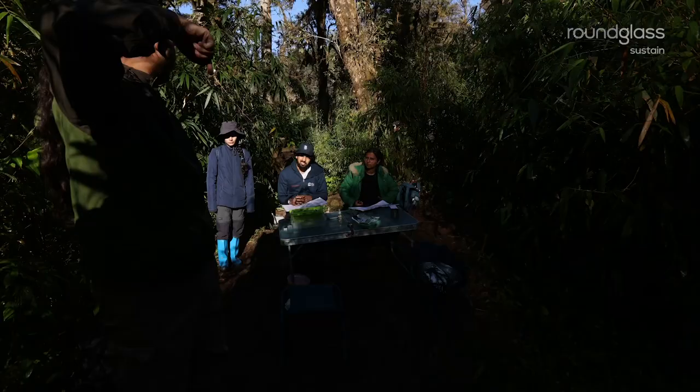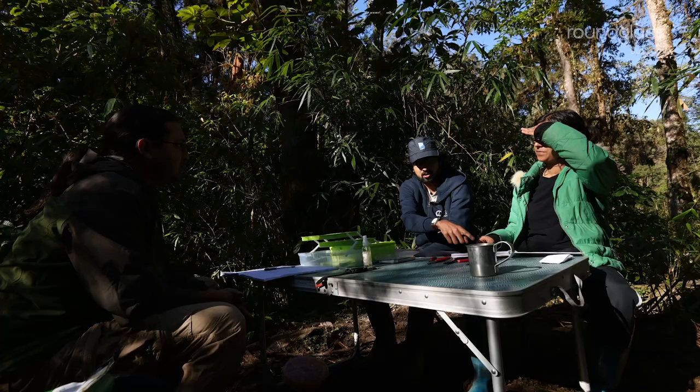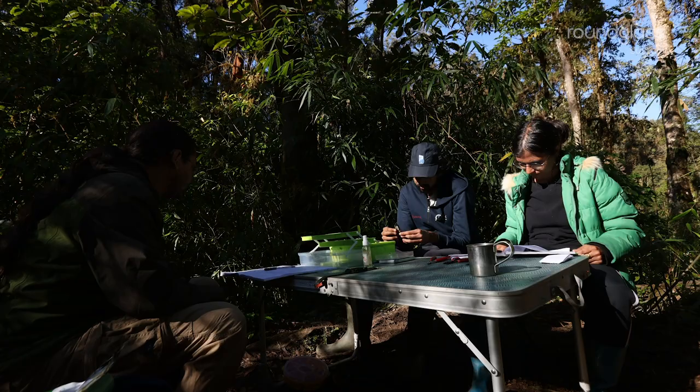Hundreds of birds will be ringed with colorful trinkets to collect data on the impact of global warming on bird life in the Himalayas.